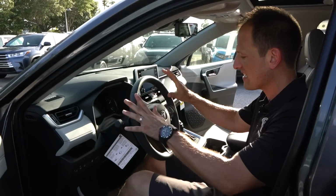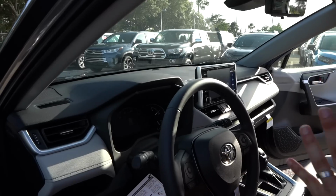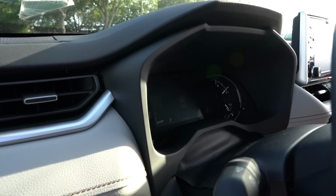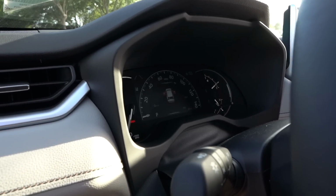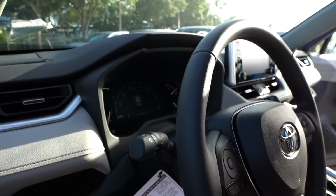I like the size of the steering wheel, I like the design, and you know what? I like the gauge layout. You have a nice large digital display in the center with the speedo. No, not a bathing suit, I'm talking about the speedometer. The tachometer on the left, and then you have the other analog gauges on the right, fuel gauge and coolant gauge, which is very, very nice.